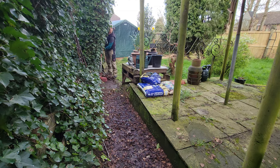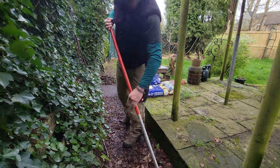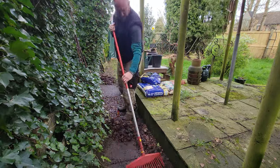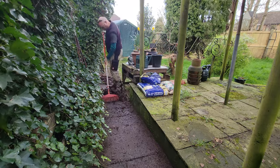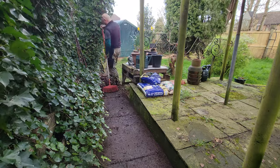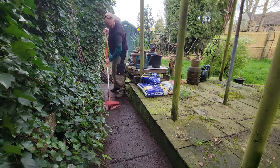So you'll see this path is a little bit mucky. I'm just going to get these wet leaves raked out the way. Surprisingly, it's not even slippy at all when these are out of the way. Pete doesn't want me to pressure wash. I understand why. It would go against the nature of this garden. So a quick rake and a sweep and they're as good as gold.